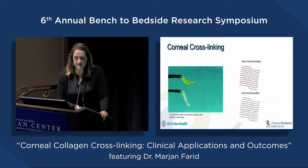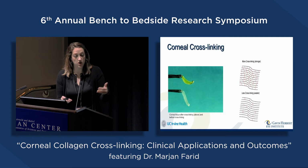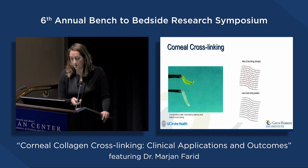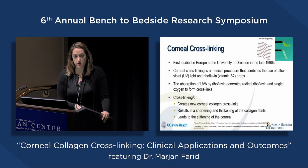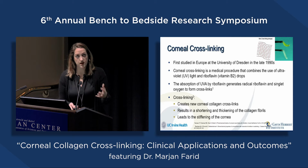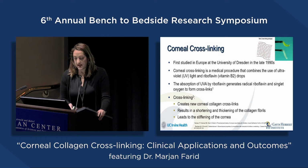Corneal cross-linking is a process where we can stiffen the corneal tissue by creating additional collagen links between the collagen fibrils of the cornea. It was first studied in Europe at the University of Dresden in the 1990s. Essentially, we combine ultraviolet light with a photosensitizer, in this case riboflavin drops on the cornea that soak into the cornea, and then the UV light creates these additional links. It results in shortening and thickening of the collagen fibrils and stiffens the cornea.